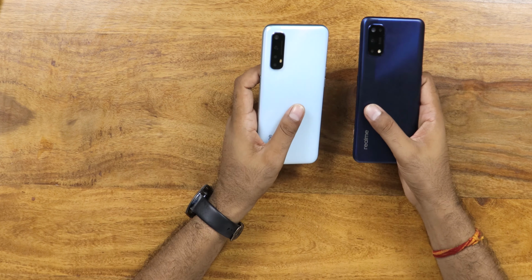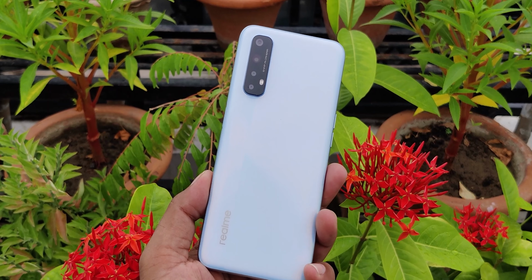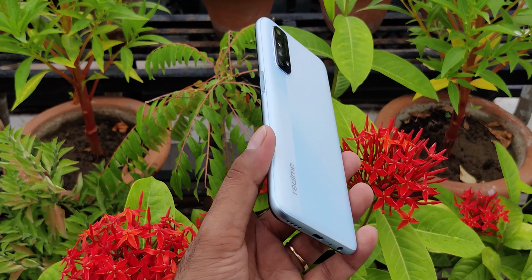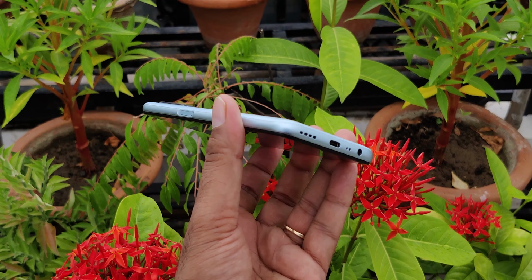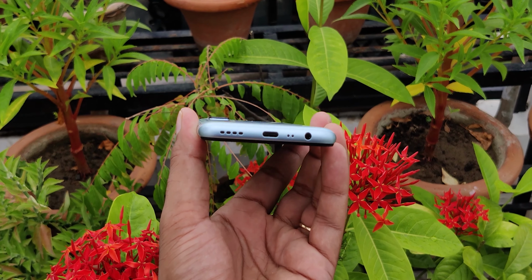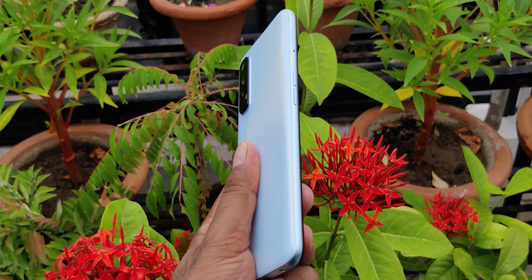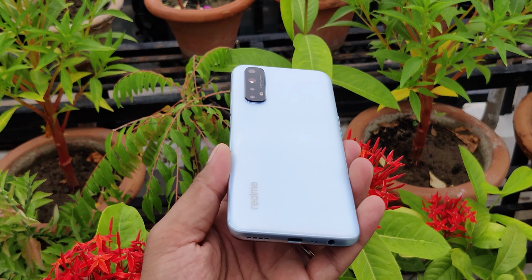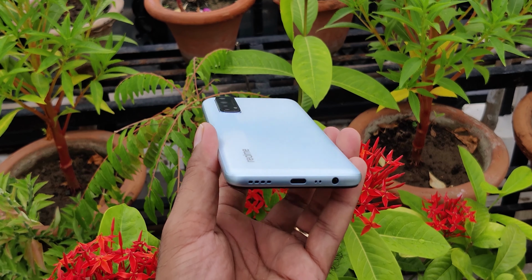Okay, so about the physical overview of these two smartphones. When I first picked up the Realme 7, it felt okay because I'm used to this kind of design. There's a slight change in the camera layout, but this is more like the Realme 6 series, the Realme 6i, with the fingerprint sensor in the same ergonomic, convenient position. The camera layout is slightly changed, nothing too dramatic, they have just merged the LED flash with the camera module. That's it. This is the only difference.